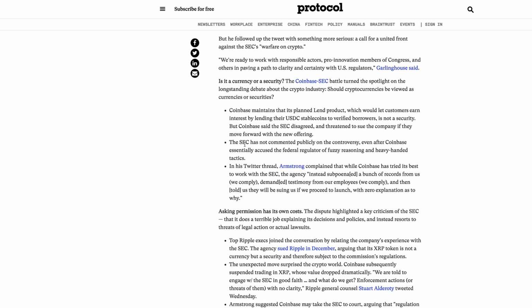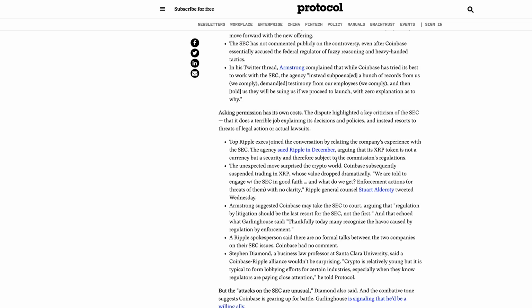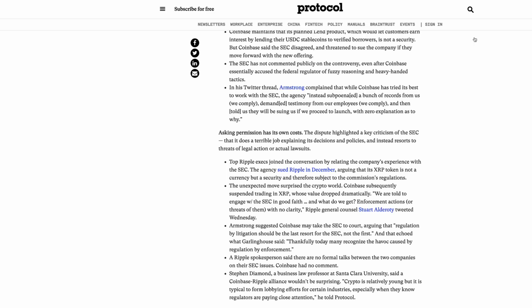The SEC apparently has not commented publicly on the controversy, even after Coinbase essentially accused the federal regulator of fuzzy reasoning and heavy-handed tactics. And so I read to you guys Brian Armstrong's thread a few days ago. I'll link that video up here if you guys didn't catch it. They are in hot water too now. Asking for permission has its own costs.